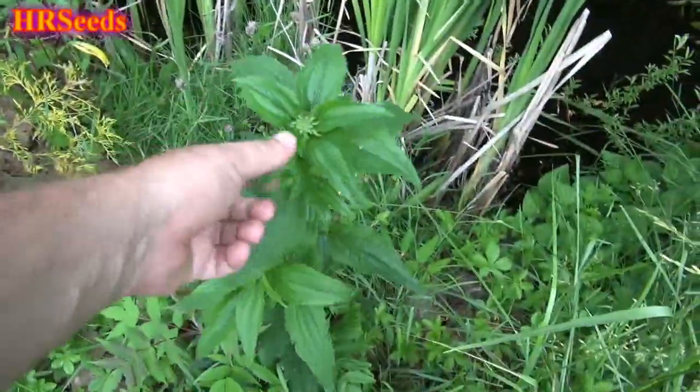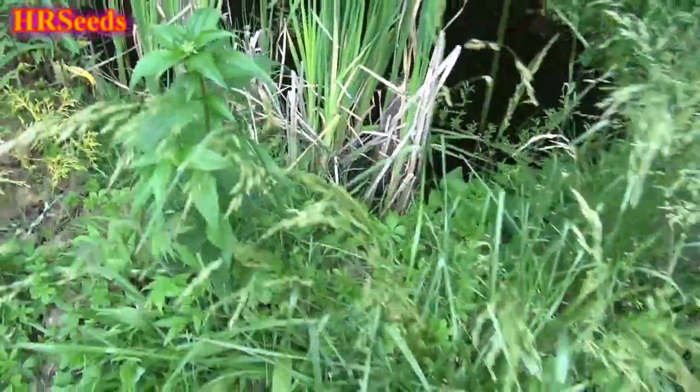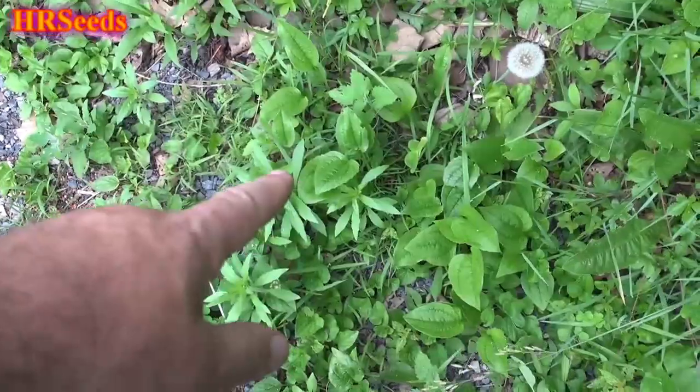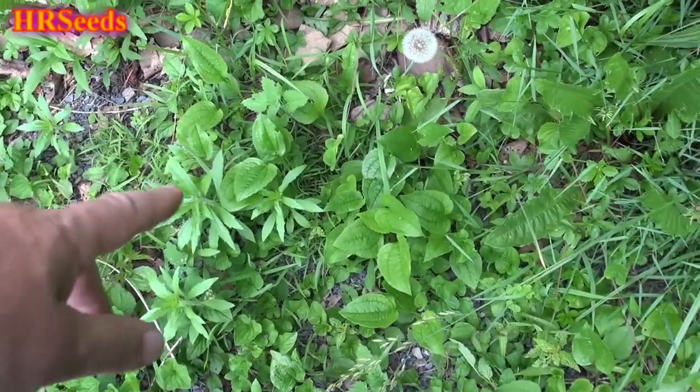Here's my echinacea. Comes up every year. It's a perennial, and it flowered and made seed, and you could see all of the little echinacea plants down here. I got to pull all these up. Maybe I'll plant them around the yard. I got to get them out of here.